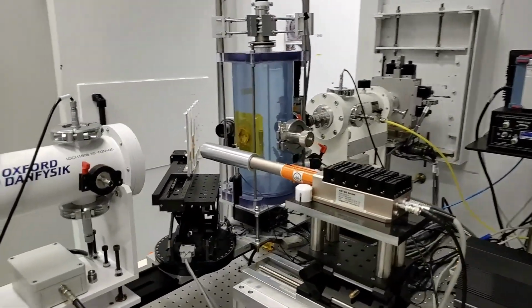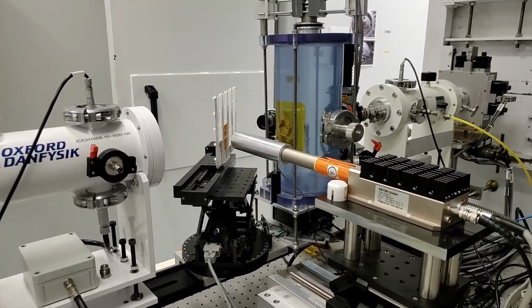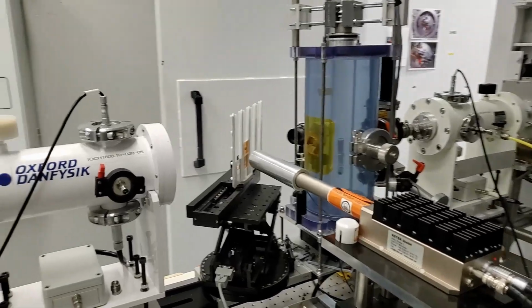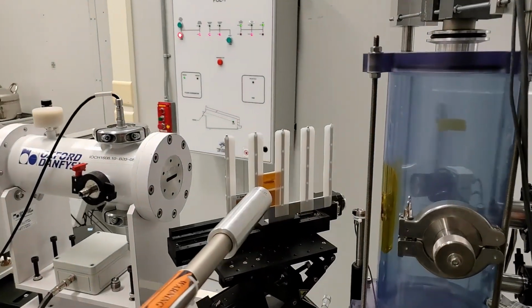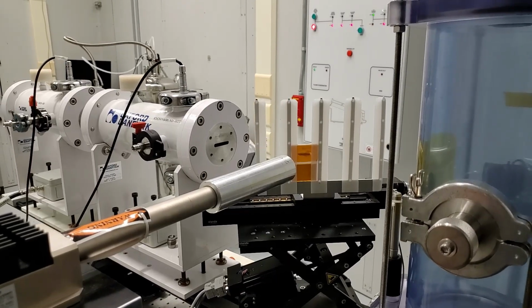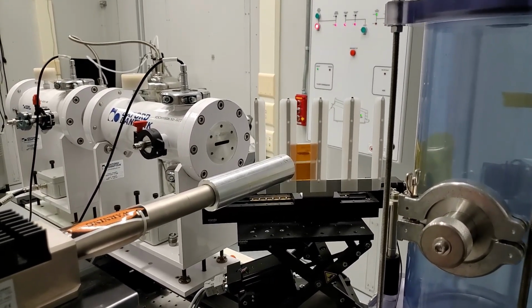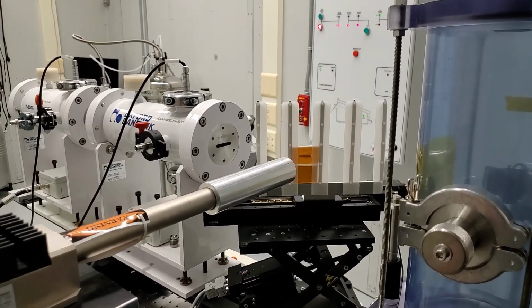Finally, we have the silicon drift detector, which is an energy discriminating photon counting detector. It works by measuring the amount of charge deposited in a silicon chip by every photon that strikes it. By analyzing this charge pulse, the detector can determine how much energy the photon had. By measuring the energy distribution of photons emitted by the sample when the sample is excited by X-rays from the synchrotron, we can learn about the elements present in the sample as well as their chemical state.